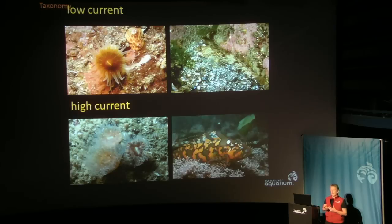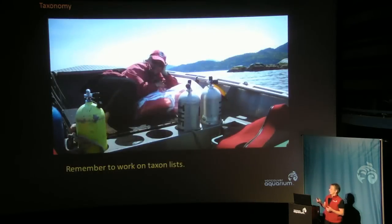Current. Around here we have the advantage of a lot of areas like Howe Sound, which are lower current than the outer coast. So we get distinctive animals in lower current areas, and so you can tell that this animal here is absolutely high current, and you would never see it in Howe Sound. And if you did, you need to tell somebody because it's a really big deal. It shouldn't be there. Something's changing. So high current and low current will help you learn identification as well.